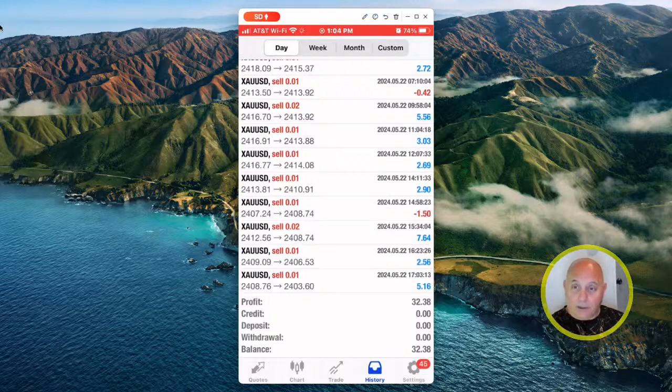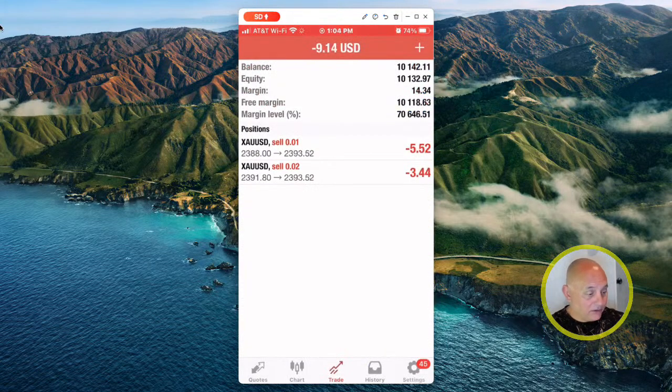Now, you've got to be aware of the drawdown, and frankly, if you look at this, there's not a lot of drawdown. If it was 10 times this, we'd have an $80 or $90 drawdown right now on a $10,000 account. That's not a big deal. I haven't seen it go much more than that. Seems to be extremely consistent.